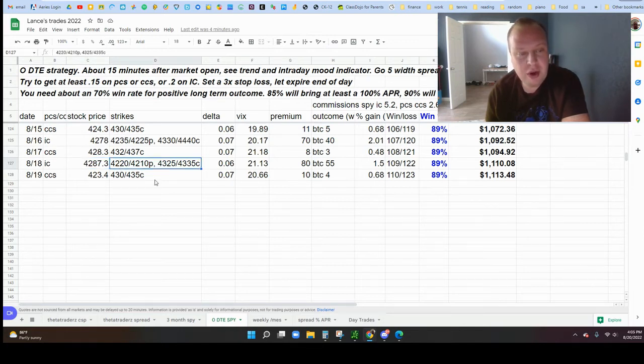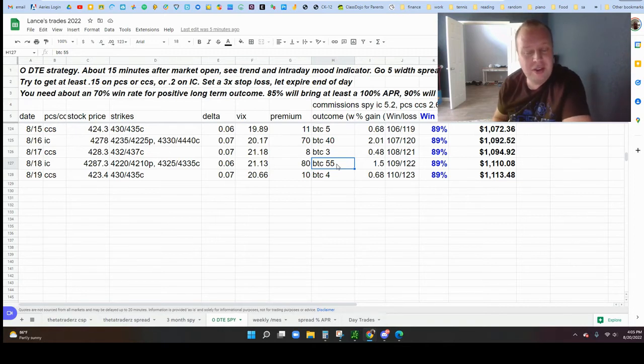We went all the way down to 4220 on the put side, 4325 on the call side. Received $80 in premium. We'll have to close it at $55 in about an hour and a half. It was a good return of a 1.5% return. And then Friday was another quick one. Stock at 423 and change. Went up to the 430, 435 strike. Notice how all these strike prices are pretty far away from the money. Very high probability trades here to earn, in this case, a 0.68% return.